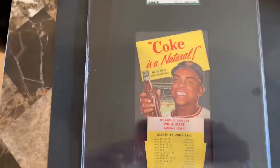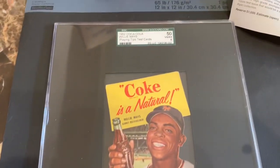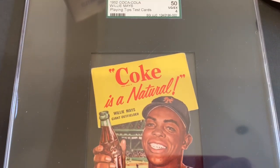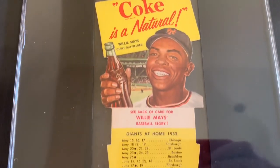And here's the Willie Mays. A lot of glare here, sorry. SGC 4. A lot of corner wear. There's no creases or bad stains.